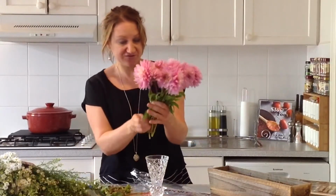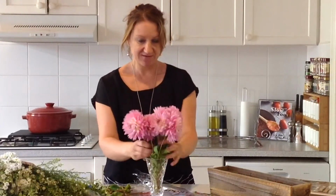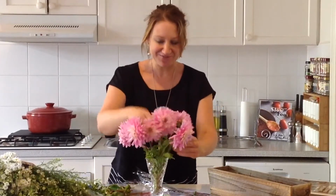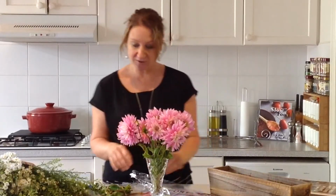Pop any extra greenery off from there, pop them in, perfect. And I just want it to look quite freshly cut, even though they're from the florist, but just quite casual and informal in the bathroom. So that's the first one done. We'll pop some water in those and then we'll get on to the table centres.